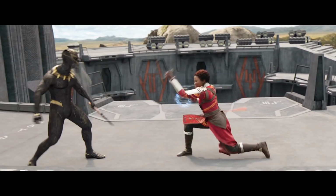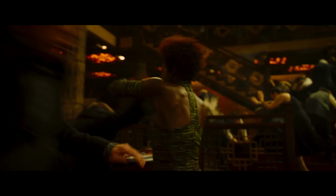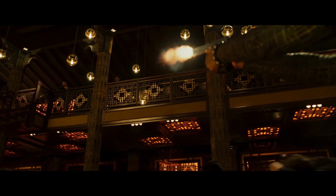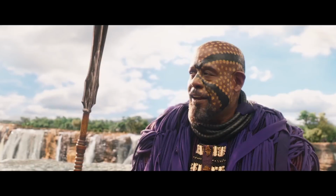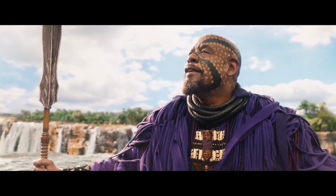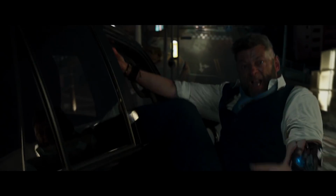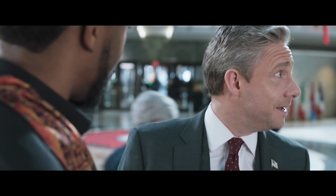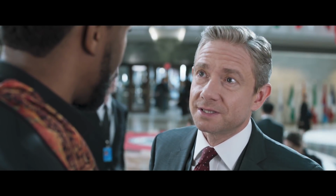Lupita Nyong'o as this kind of James Bondian spy that's got a heart of gold. She's terrific in this as well. Angela Bassett, Forrest Whitaker. I mean, this thing is just loaded to bear with incredible performances, not to mention Andy Serkis, who's phenomenal in this movie, who looks like he's just having a great time. And Martin Freeman's also pretty fun in this flick as well. He is the fish out of water, but he plays it well.